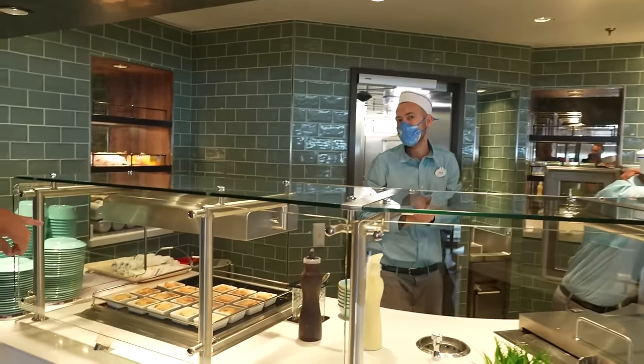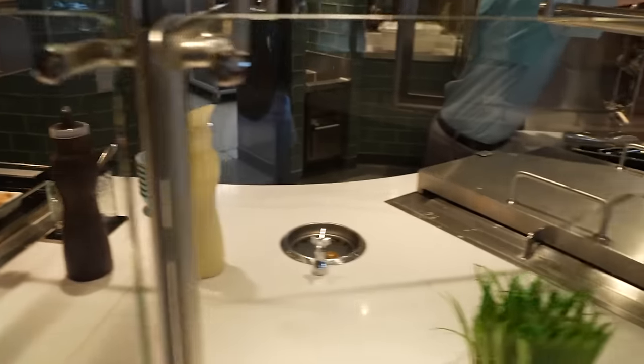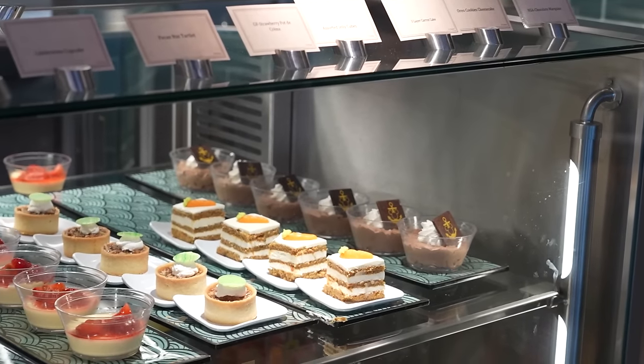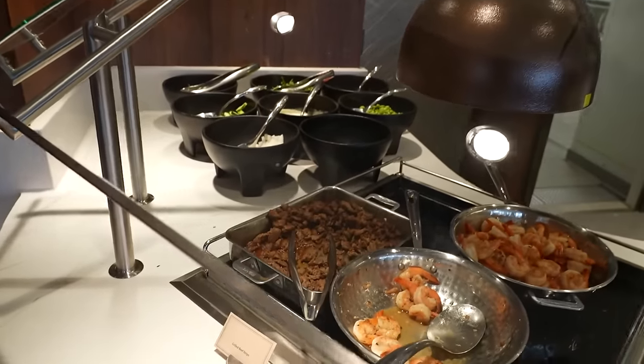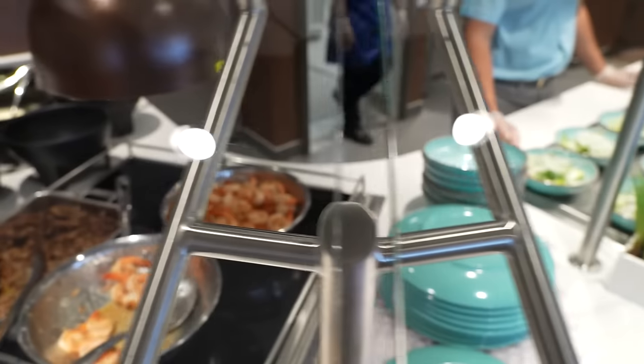And then over here we've got a section that has desserts. We've got some apple crumble, some cookies over here, various pastries here. This section doesn't have a name like the other ones do. Looks very good though. Section over here called the Market Deli. We've got grilled beef strips, grilled shrimp.